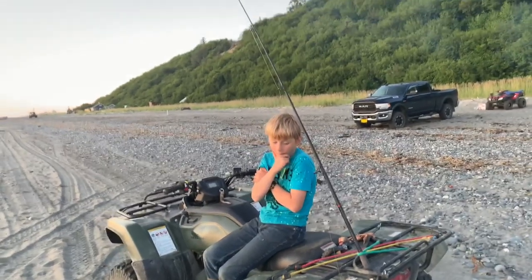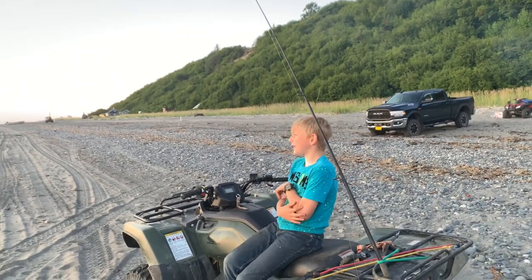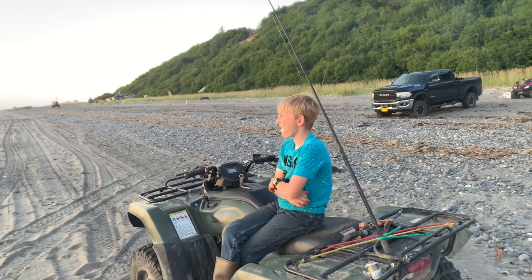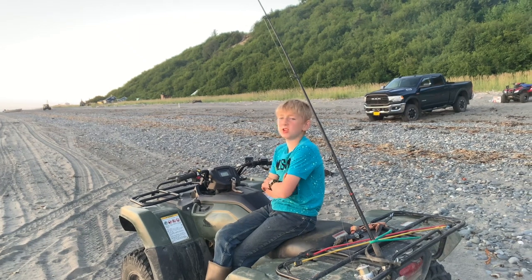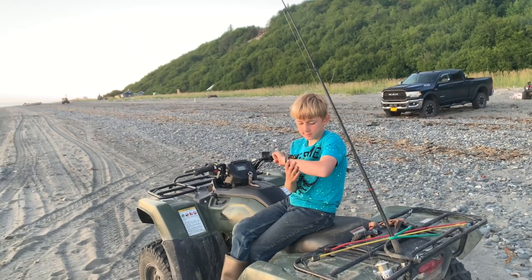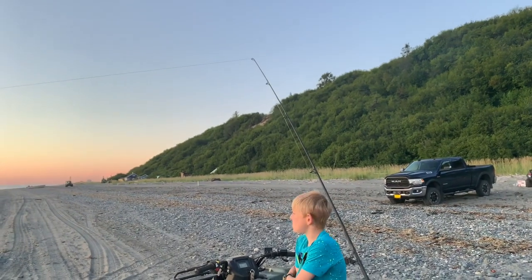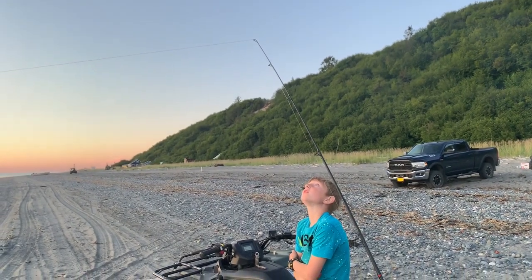What do you think, Cody? I think we're gonna catch something. We'll see. It's getting kind of late. They do like to bite in the daytime. Watch that tip. If it starts going, that means we got one.